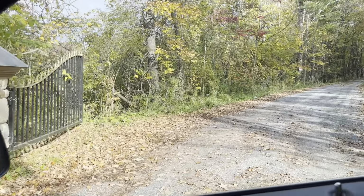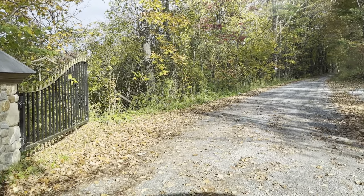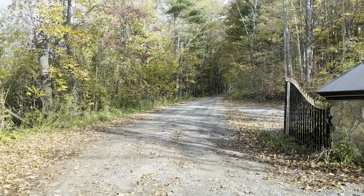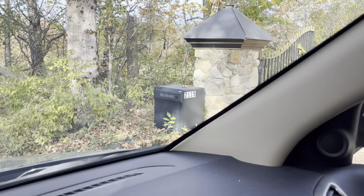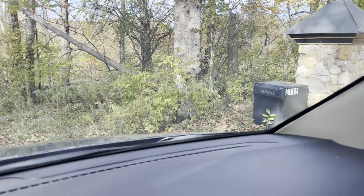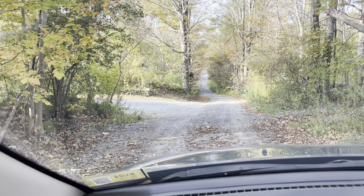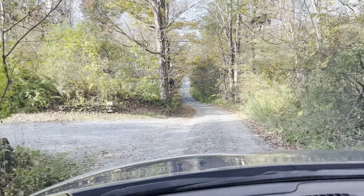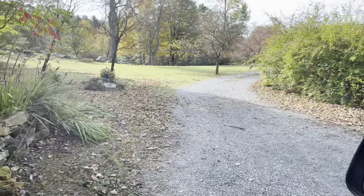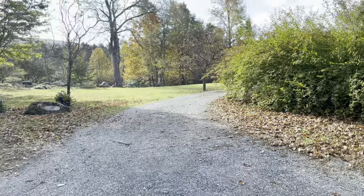So this is what it looks like when you pull up here. You've got the gate. Okay, so nobody can see you. Michael did put in a little mailbox there for package deliveries so that Amazon does not have to come all the way down the driveway. But there is a very big water bar right here, so go very slow. Take your time. This is the nearest neighbor, 2181. That's their driveway.